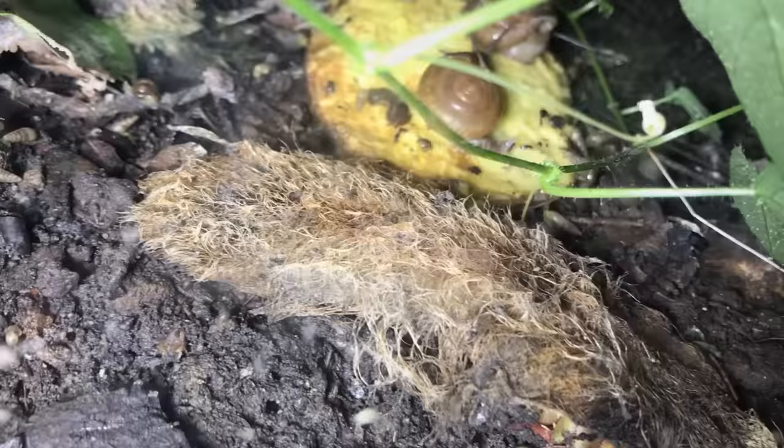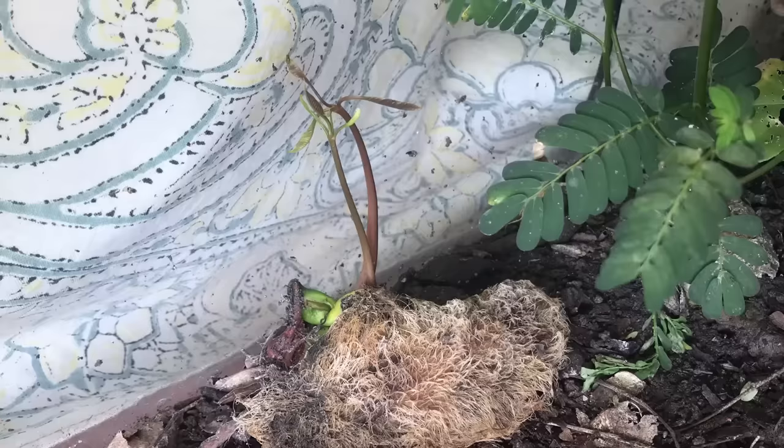Moving on, everything grew inside the vivarium now as well. Looking at this mango seed that simply created a giant plant from nowhere.